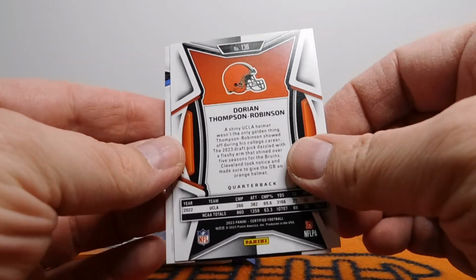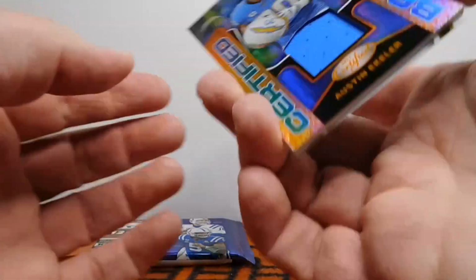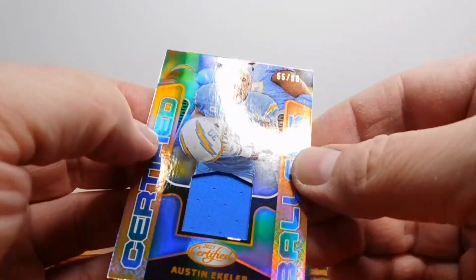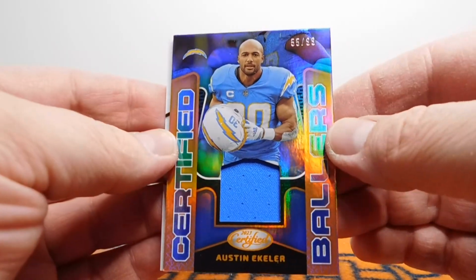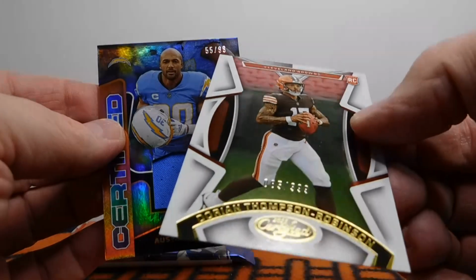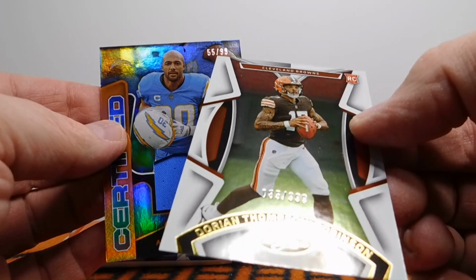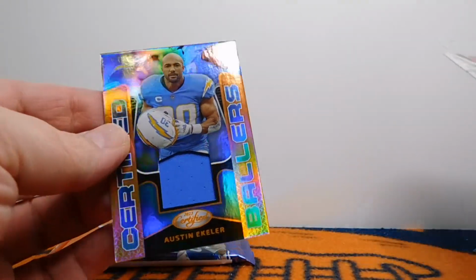And then this card is the Dorian Thompson Robinson. So I'm going to go ahead and just turn it around and let's see. Okay, well, still a nice card. 55 out of 99 Austin Eckler Certified Ballers. And then we've, oh, there's a numbered card though. Dorian Thompson Robinson, DTR out of 399. So that's pretty cool right there to get that one. Okay, so two numbered cards in that pack, including a jersey.